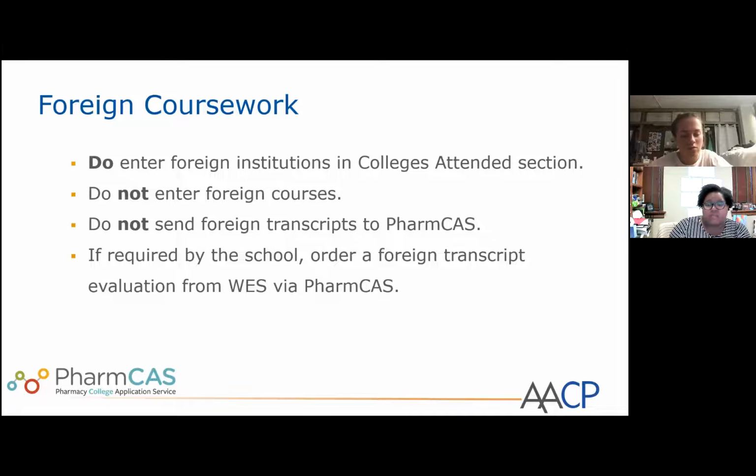And then if you happen to have foreign coursework, just a few quick bullet points on that. You do want to enter the foreign institution and colleges attended, but you do not have to enter foreign courses. You do not have to send foreign transcripts to PharmCAS. But if required by the school, you can order a foreign transcript evaluation from WES, and you can do that directly in the PharmCAS application.